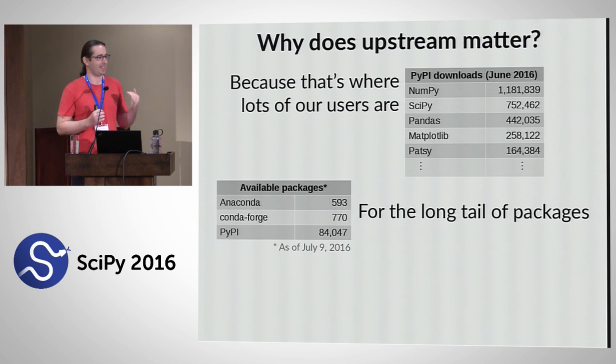My therapist says that the secret to happiness isn't so much making the highs higher as getting rid of those really terrible things and trying to move the baseline up. So if we can make pip better, it helps with that.